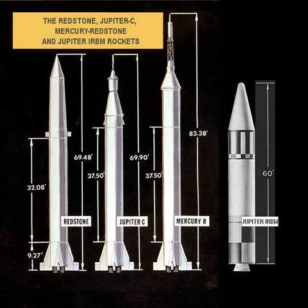First developed by the ABMA, the Saturn rocket was adopted by NASA for its Apollo program. America's first heavy-lift launch vehicles, the first of these was launched in 1961.